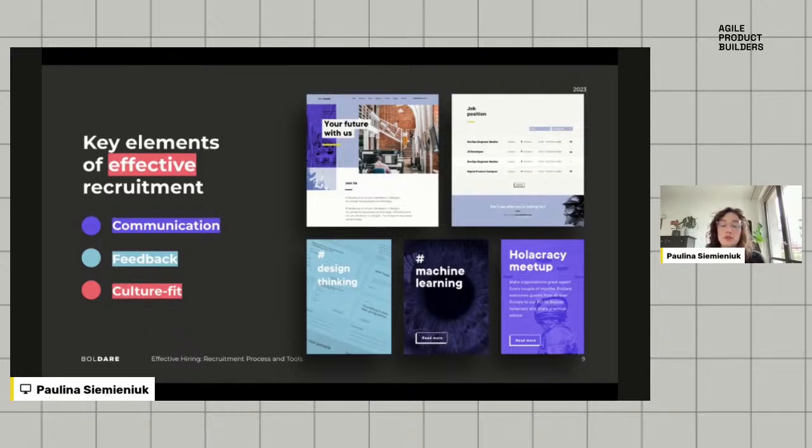And why is it important? With candidates, it is important to keep them in the loop, so they are informed and they feel safe with us in this process, because this process, the recruitment process, somehow reflects how it will be when they join the organization. So if they feel safe, if they feel taken care of, then this experience may influence their decision to join us.